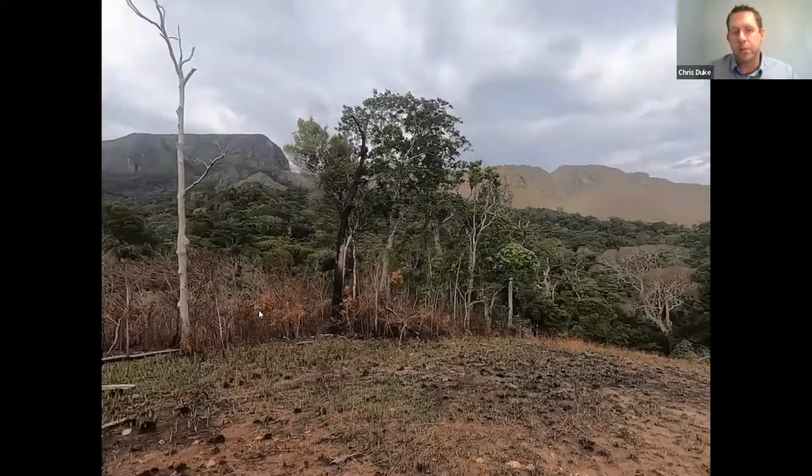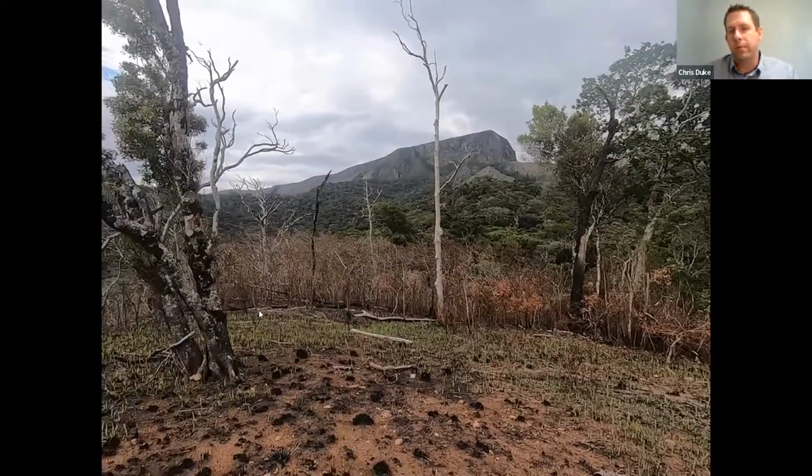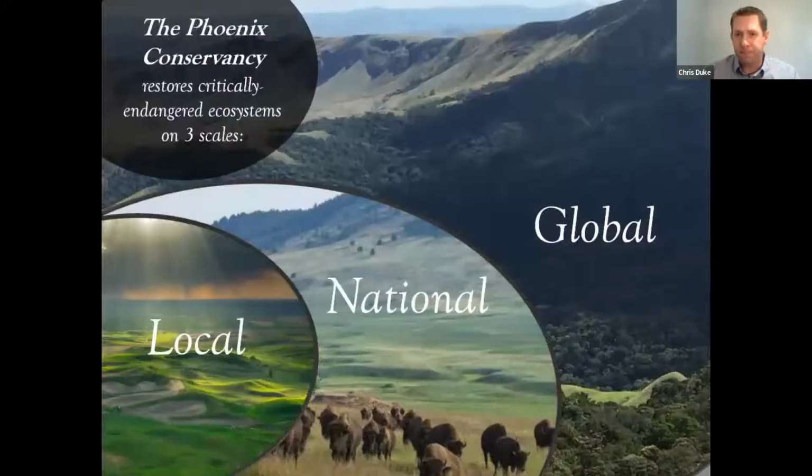The real problem happens, and this is our project for Madagascar, when a really sudden, abrupt change hits an ecosystem. For example, a wildfire like the one that washed through just before that footage was taken in Madagascar. In circumstances where things change too quickly, it becomes very hard for these organisms and ecosystems to persist. So we really see ourselves as trying to buy as much time as we possibly can and restore a new balance. We do so on three scales that are nested within each other: locally, nationally, and globally.